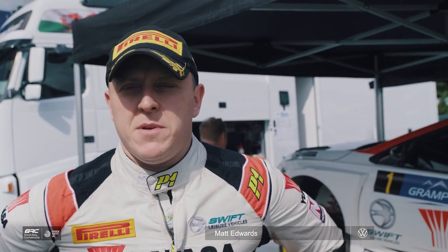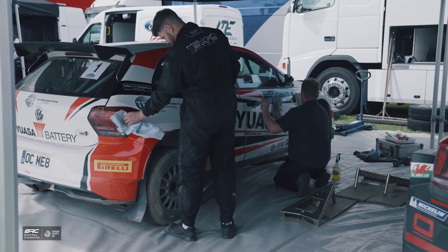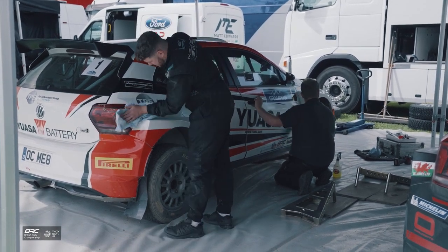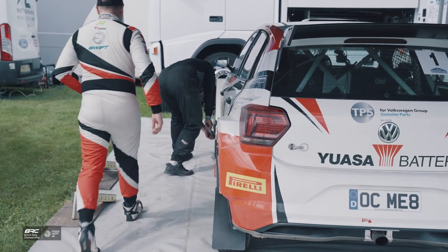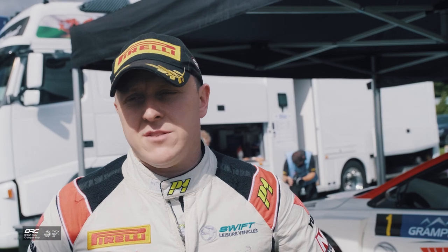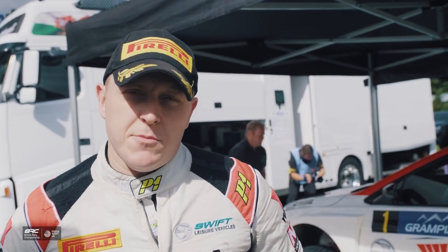Pretty good. Yeah, times are okay considering the feeling we've had in the car. It's been very loose. Struggling a little bit to keep the car going forwards. It's going quite sideways, so we're making a couple of changes here for the first of the next loop, which is we're sweeping the road again. So just trying to find a bit more traction and carry a bit more speed.